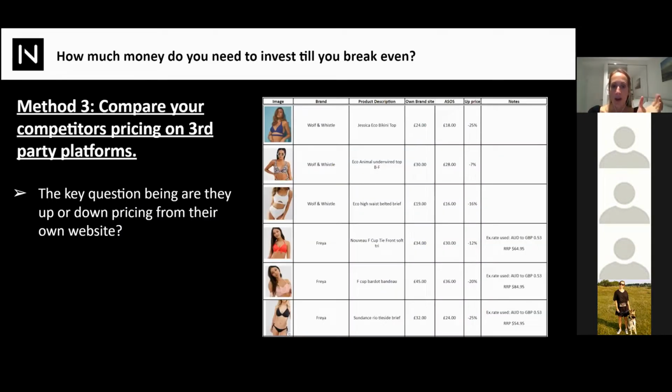Another way is to compare third parties, which is more applicable for wholesale, but it's really good to look at what your competitors do on other channels. Do they price the same on their own website as they do on Instagram, as they do on ASOS? Have a comparison, because you'll be surprised what you learn here: they'll be up pricing or down pricing because an ASOS customer is different to their own customer. So what can you learn from that? How can it influence how you price?